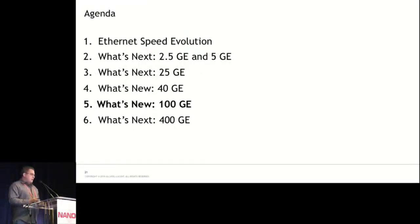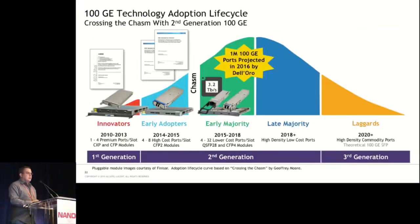Okay, on to 100 gig, and this is where it's interesting and probably worth spending a little more time on this slide. If you've ever heard of Crossing the Chasm, it's a marketing book that talks about technology adoption, and the cool thing is that one, it applies to anything in the world, and two, as you may remember from your statistics class, it turns out everything's a bell curve at the end of the day. Those two things together can describe how the market adopts any new technology, and it has these concepts of innovators, early adopters, early majority, and that also relates to market volume.